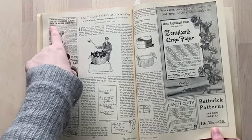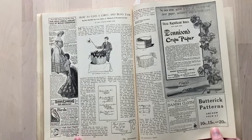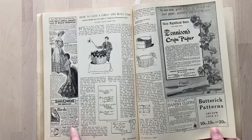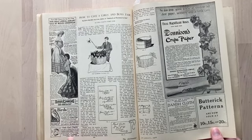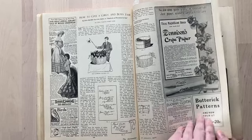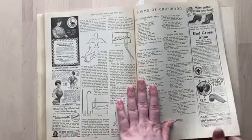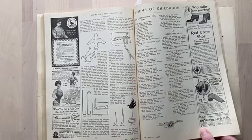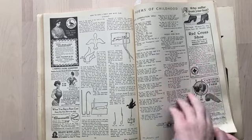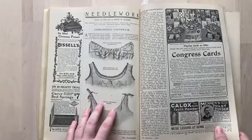Our great annual January sale of muslin underwear. Someone selling birds, parrots, and goldfish. I don't think those two things go together very well. Butterick patterns, they're putting themselves in there. That Red Cross shoe, the most comfortable. They're telling us how to embroider our underwear now.